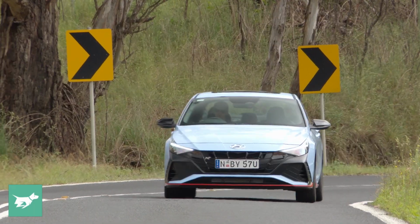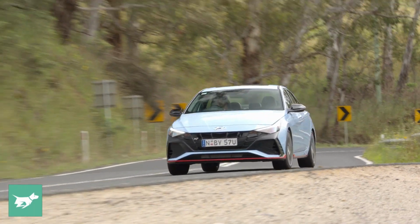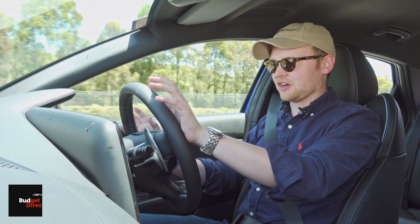But they're a nice communicative tyre on road where you can really feel the amount of grip as you reach the limit. It sort of bleeds off linearly and you can feel where the car is a little bit better than the P Zeros.